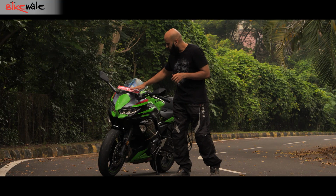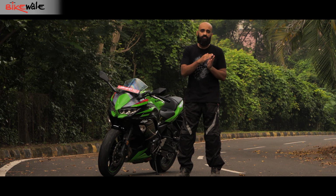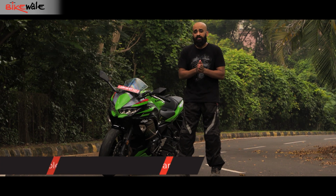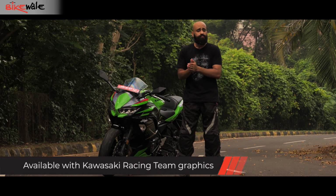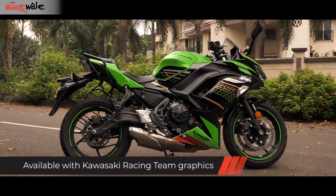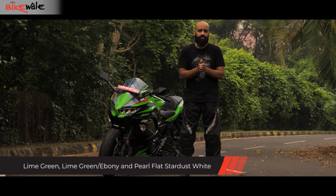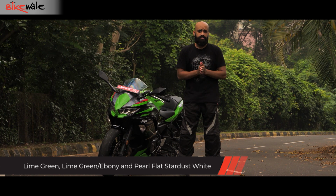Moreover, the windscreen gets a revised angle that's flush fit and it flows with the design of the fairing. To top it off, Kawasaki has added Kawasaki Racing Team graphics on the Ninja 650 that enhance the overall look of the motorcycle. The motorcycle is also available in two other color options, lime green and pearl flat stardust.